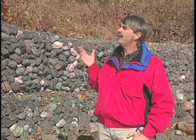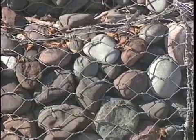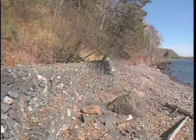In this case, we have a tall clay steep bank that has a particular problem. The owner has constructed gabion baskets for shoreline protection. Gabion baskets are wire baskets which are filled with small stone. The baskets take the place of a single large armor stone for shoreline protection.